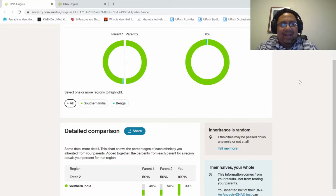Now they are saying that I am 99% Southern Indian and 1% Bengal. If you see here on the left-hand side, Southern India is the light green part of it, which is 100% from parent two, and 99% from parent one.